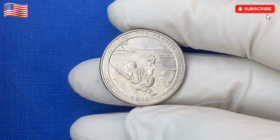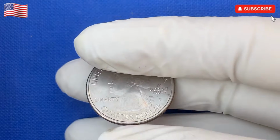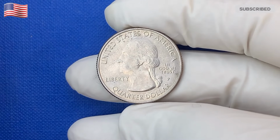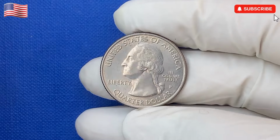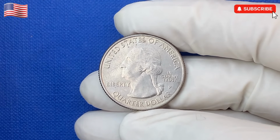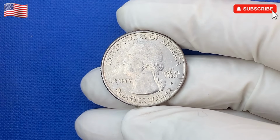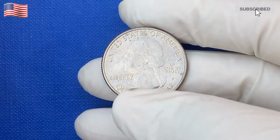Now, let's jump to the 2019 Washington quarter dollar. You may be thinking, why would a modern coin from just a few years ago be worth so much? The answer lies in the details. In 2019, the U.S. Mint released several interesting quarters as part of the America the Beautiful Quarters program.